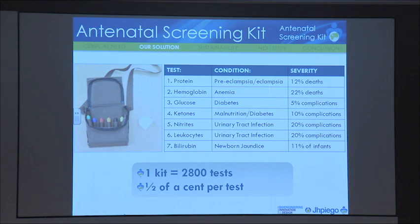Thanks, Mary. Our solution is the Antenatal Screening Kit. This is a novel method to deliver these screening kits at a price point of half a cent per test. This is a comprehensive kit which contains key features that the woman needs to be screened for during her pregnancy. We identified these conditions through our clinical immersions in India, Tanzania, and Nepal, and also through valuable input from JPIGO.